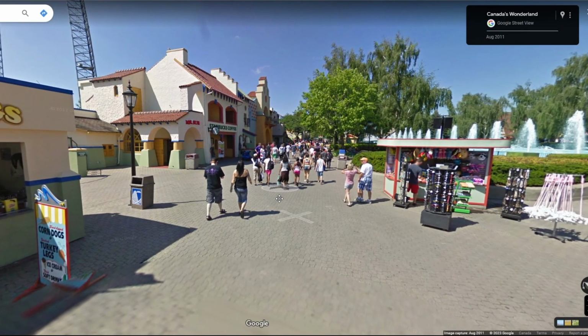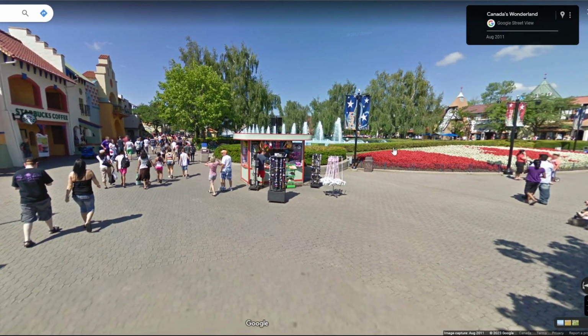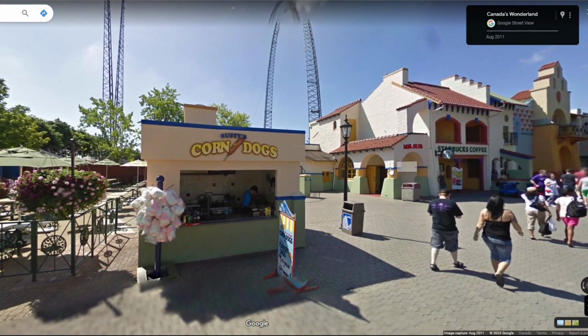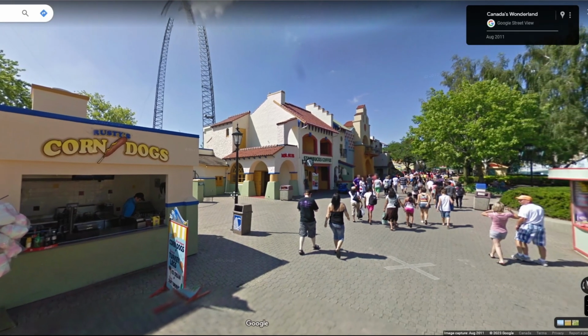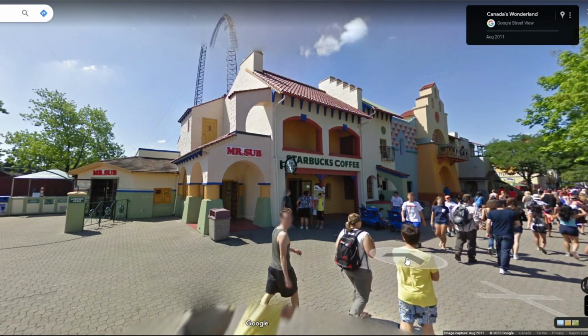A couple of shops on International Street have changed around a little bit, but for the most part, it's fairly similar to how it is nowadays. This Rusty's Corn Dogs is now, I want to say, a snow cone place, or like an icy place, and then this Mr. Sub tucked in the corner here is now a Subway.